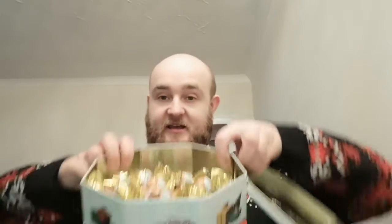So they're in a bag, which to me seems like a waste of plastic. There's absolutely no reason to do that because they're all individually wrapped anyway, so having that much extra plastic when they're already in a tin is completely pointless. So we'll just empty them into the tin. How many are there here? 1, 2, 3, 4, 5, 6, 7, 8, 9, 10, 11, 12, 13, 14, 15, 16, 17. Odd number.